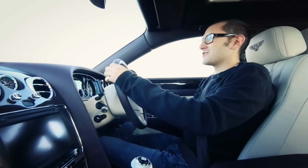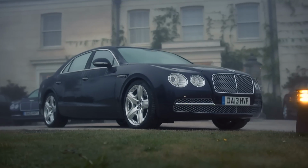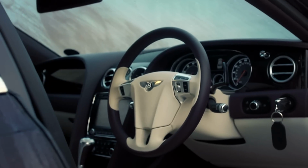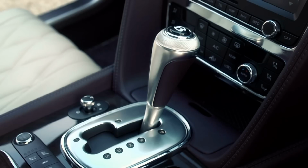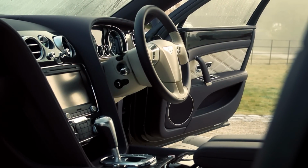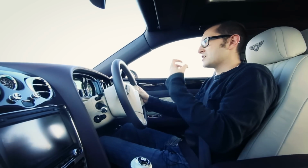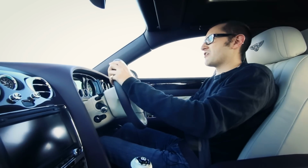Up front, things are pretty much the same as the Continental GT, which is lovely. All the toys are in the same place, all the wood is all shiny and pretty, it's all absolutely beautiful, and you even get that winged bee inspired dash, which swoops in and goes down and then ensconces the driver in the cabin as a proper cockpit style affair.